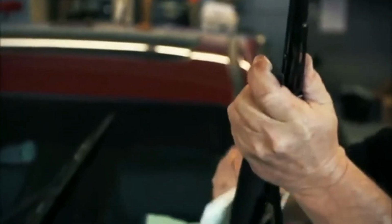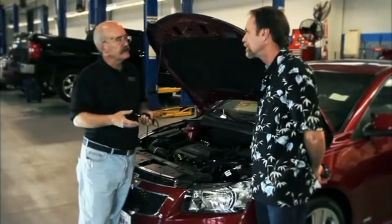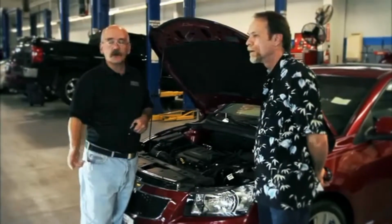So wipers, another big thing. We recently had that hailstorm. Wipers take a beating sometimes during a hailstorm. They look okay, but until you start to use them. So it's just the basic stuff that makes your trip enjoyable and no downtime. That's our goal, and that's what our guys do.